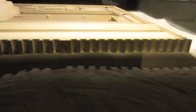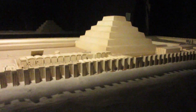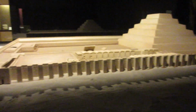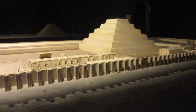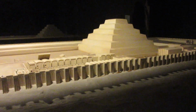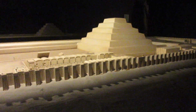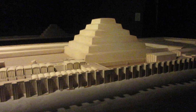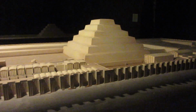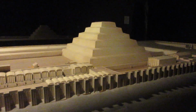It was originally planned to be a mastaba, or bench-shaped tomb, mastaba being Arabic for bench. However, as Djoser became more powerful, instead of just having a flat mastaba tomb, his architect wondered, why not have a series of mastabas on top of each other, each slightly smaller than the last, creating a stepped pyramid?